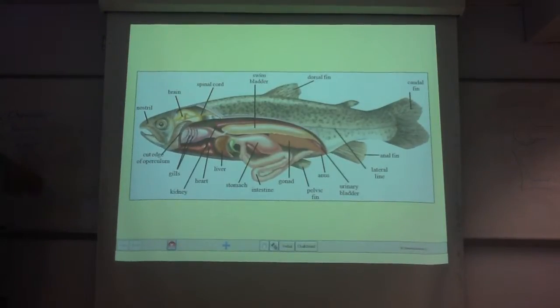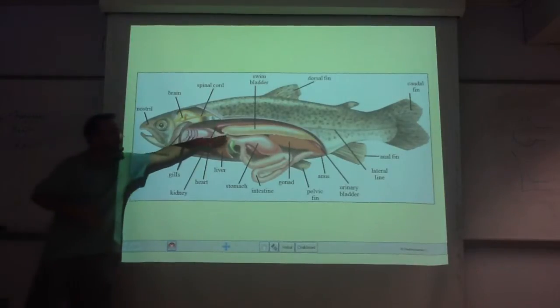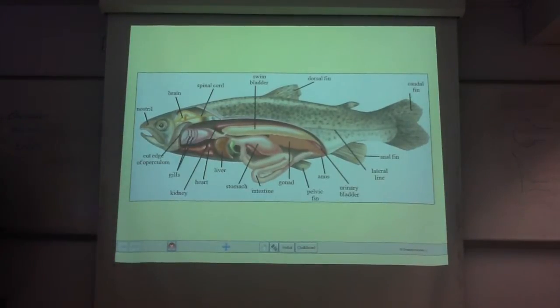And in the case of the fish, it's using it to regulate buoyancy. It can either increase the amount of air that's in the swim bladder or decrease it in order to make itself buoyant within the water column.